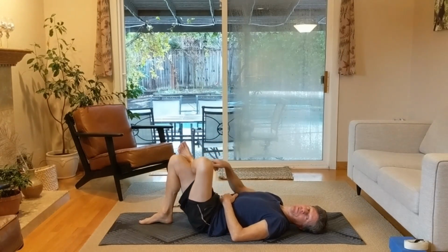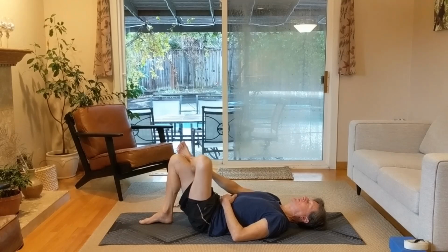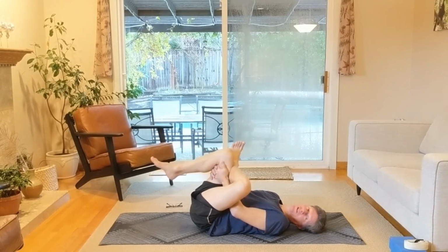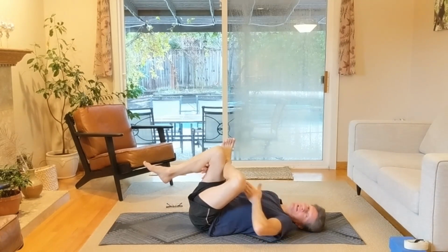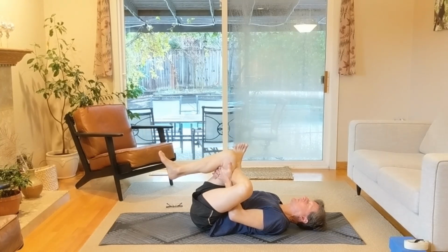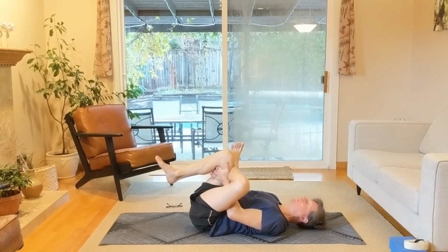Outer figure 4, reclined pigeon. Outer of the left ankle onto the right leg. Take hold of the back of that right leg so that left hand is threading between the legs. We're pulling the legs in, the foot close to you, flex, dorsiflexion. Trying to keep the tailbone low, the head low.